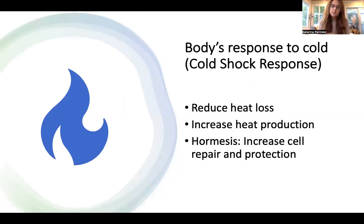So when we look at the physiology, what happens to our body when we hit a cold shock response? Well, the first thing that our body tries to do is, number one, reduce the heat loss. Number two, increase the heat production. And number three, increase cell repair and protection for the future. And that's called hormesis.